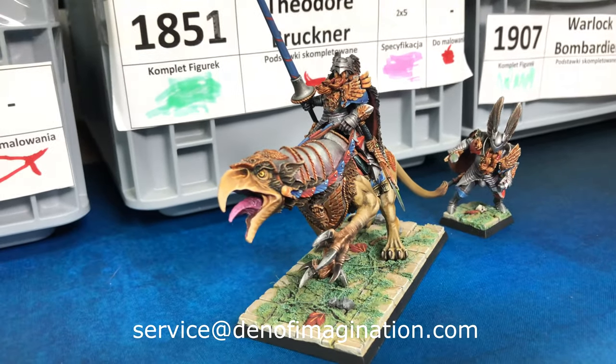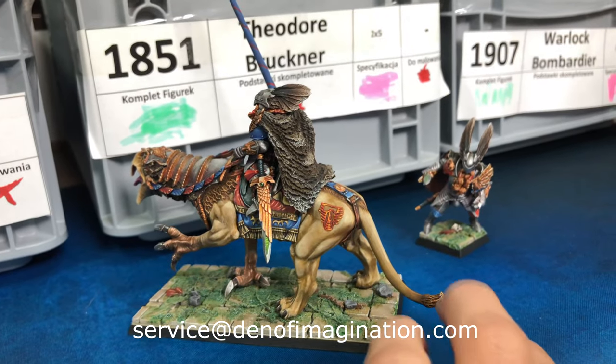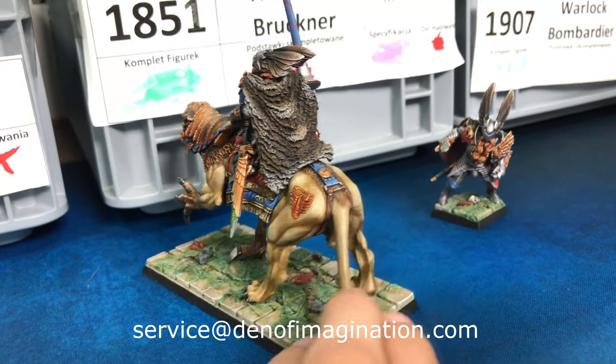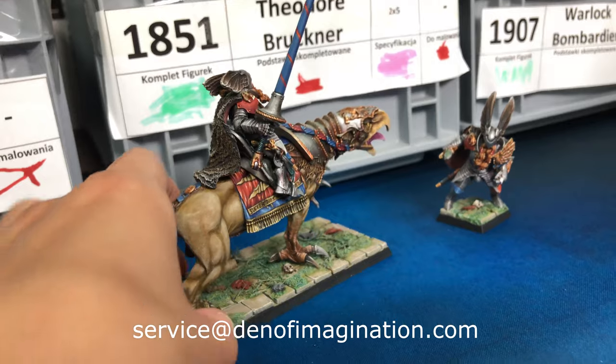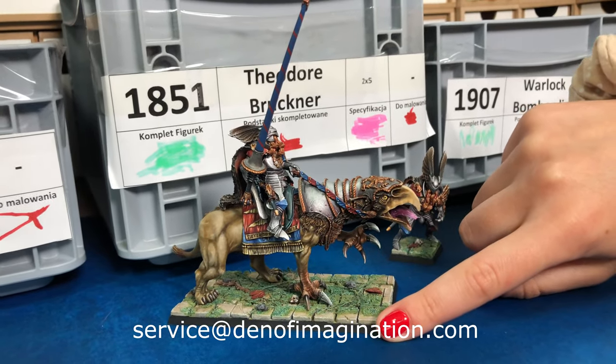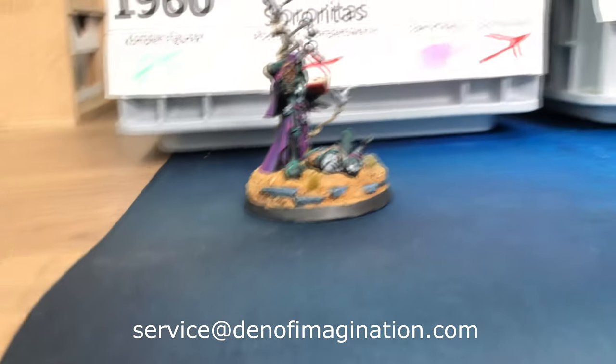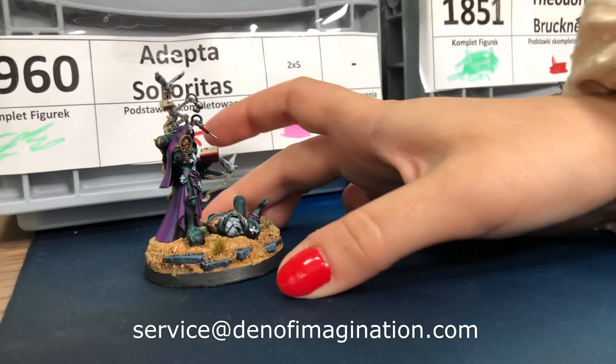Look at this hippogriff. It utterly doesn't look happy. I really liked how they've made the muscles and everything. Yeah, the muscles are amazing. Yeah, you go, guys. We have such good painters. And the last one is Hospitaller.